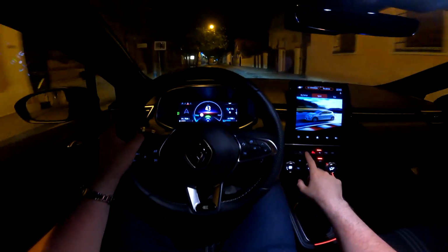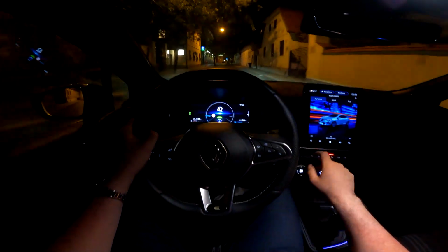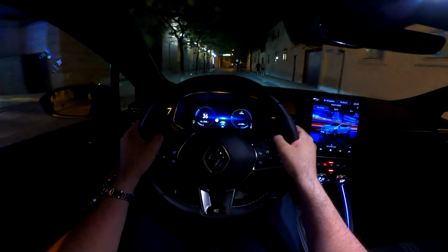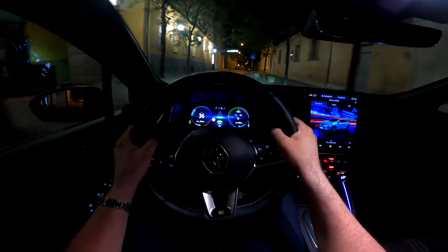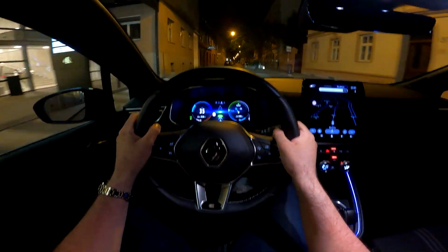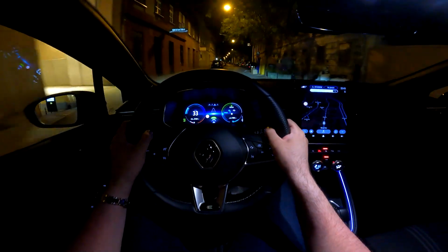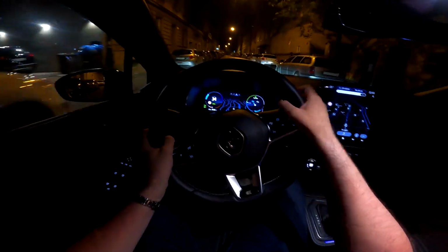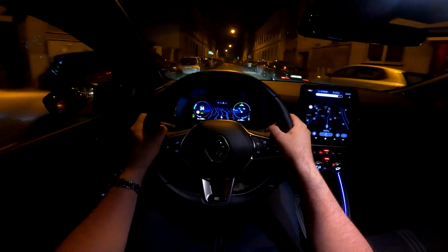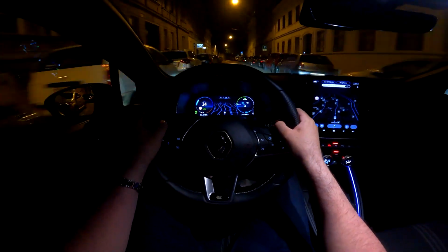Let's put the car back to My Sense mode. So this is so nice and so relaxing. Just enjoy it. And there's also the option to have this map view in front of you, which can also be useful.